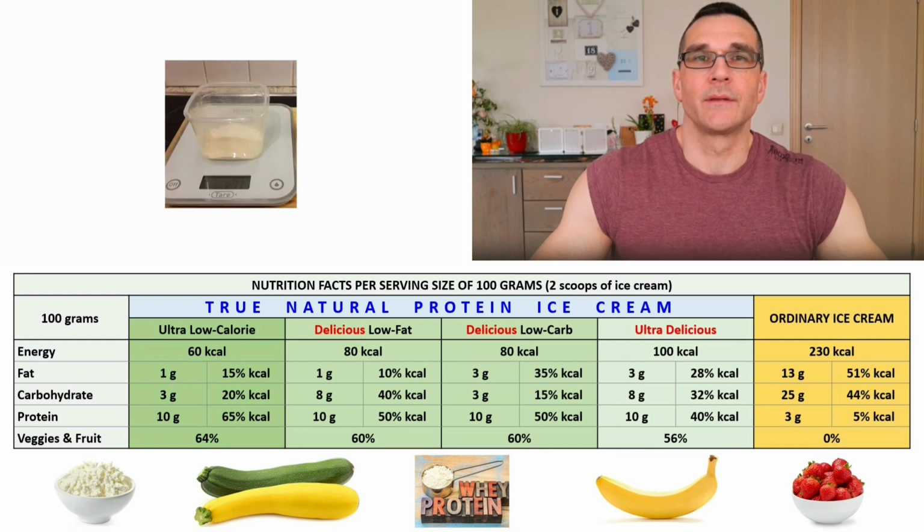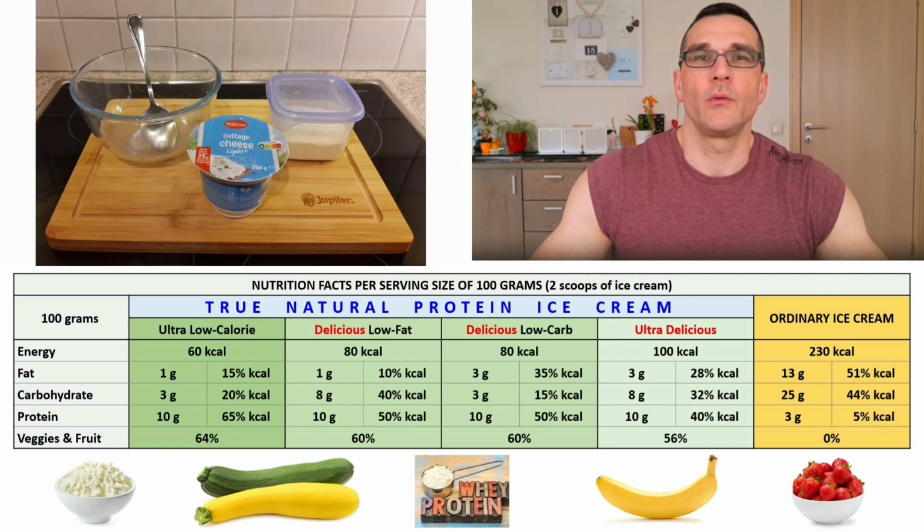To pre-blend the dry powder ingredients, I typically use a 0.4 liter plastic container with a lid. I add the dry powder ingredients in the closed container and twist the container for about 20 seconds until the powders are well mixed. To mix the dry powder pre-blend with the cottage cheese, I prefer to use a glass bowl and tablespoon to stir.